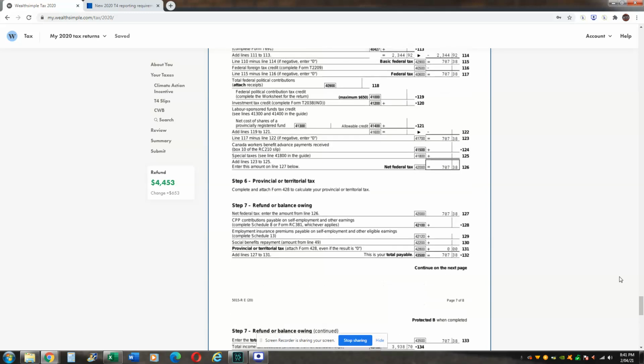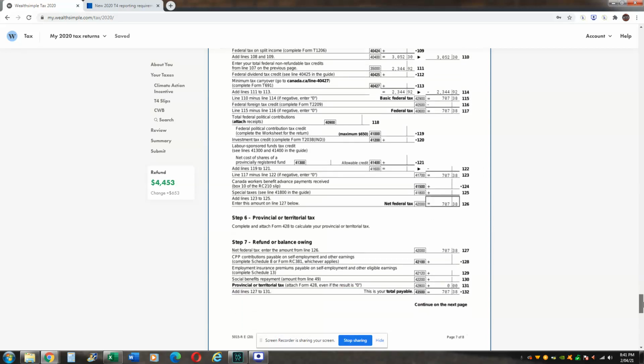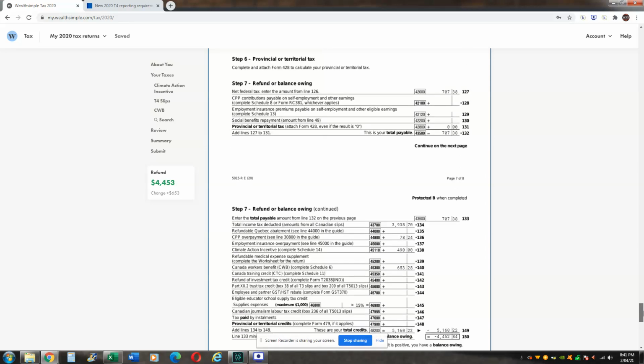Pero dahil may credit siya na 2,300, ang magiging tax payable na lang talaga niya is 700. Okay? Yun na lang talaga yung tax payable niya after nung credits.